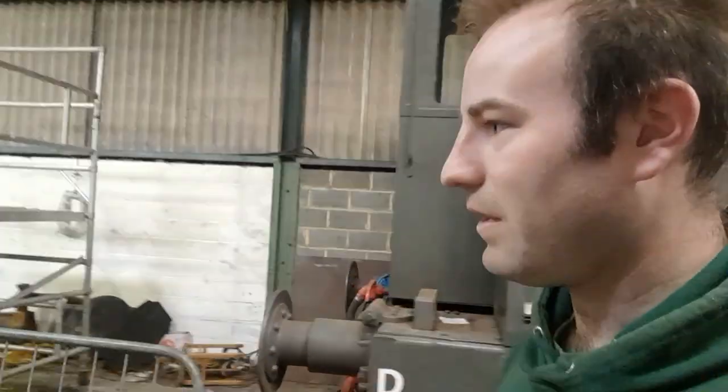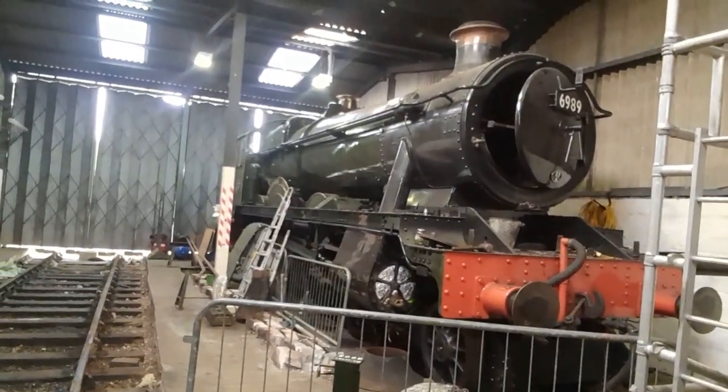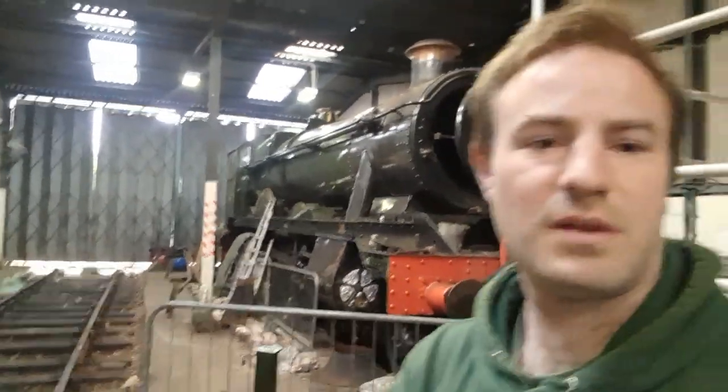Oh, and here is Whittick Hall. I have had a ride behind her both here and at the battlefield line in the past. There she is. If you want to see her in action at the battlefield line, have a look at link on screen now.